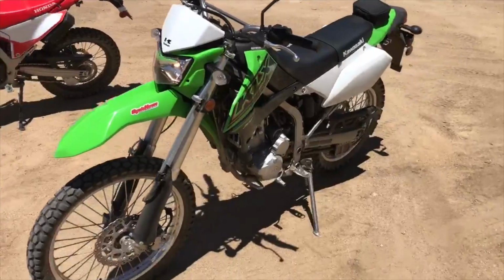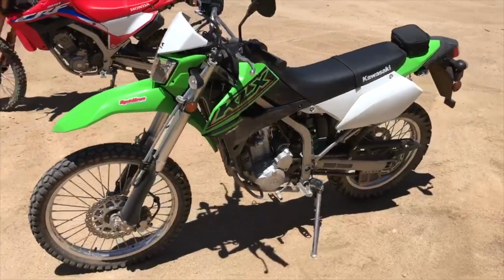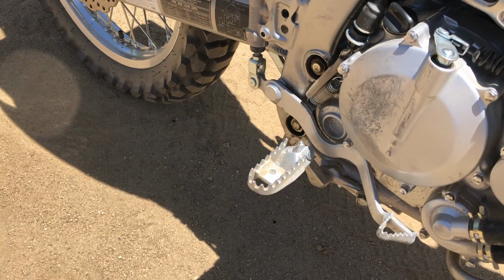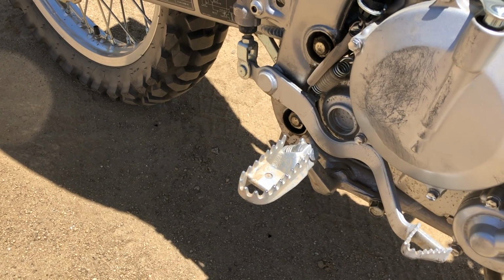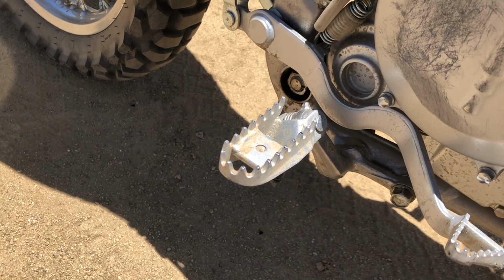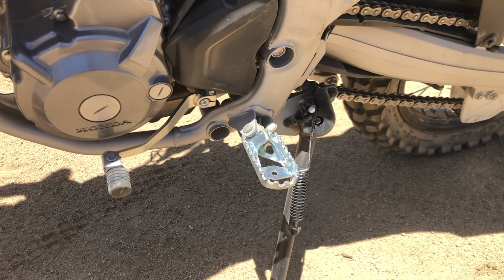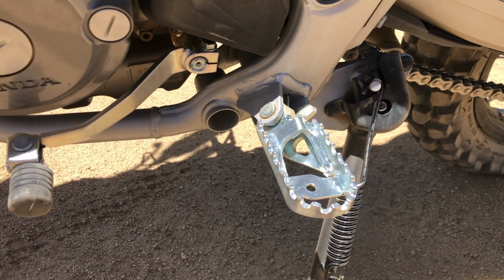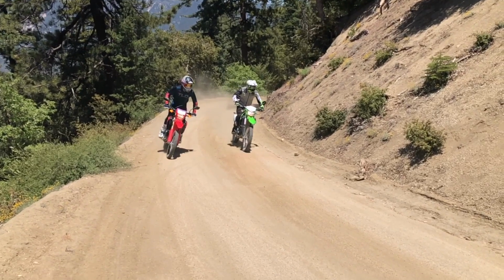The Kawasaki does have a little bit taller seat height. It makes it a little bit comfier for taller riders, but the weak link on the KLX is the foot pegs, as they're just simply too small. You kind of get used to it after riding that bike for a while, but when you jump back and forth, you'll quickly notice the larger, more stable foot pegs on the Honda. Another talking point for both bikes is the seat height, and both bikes sit right about 35 inches.